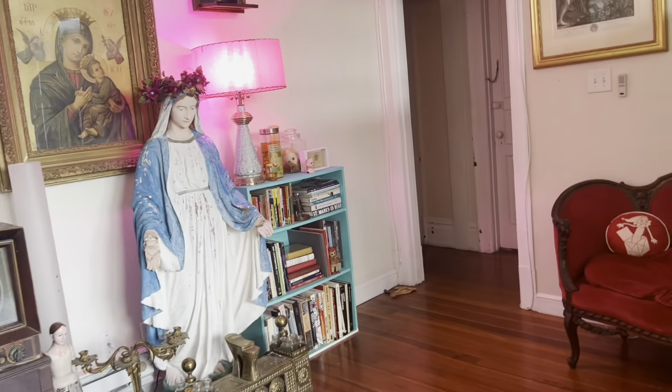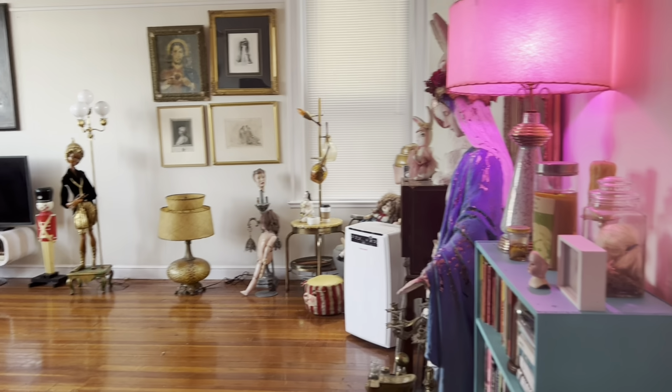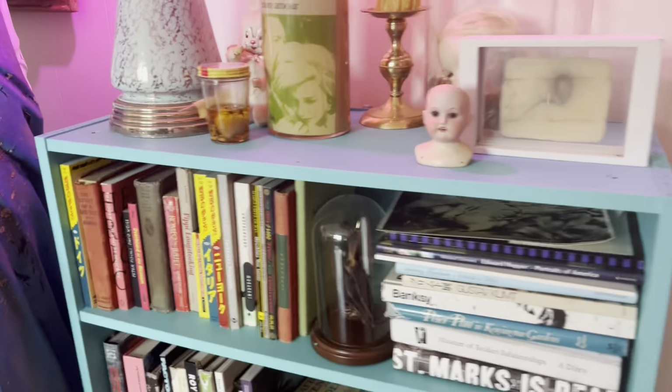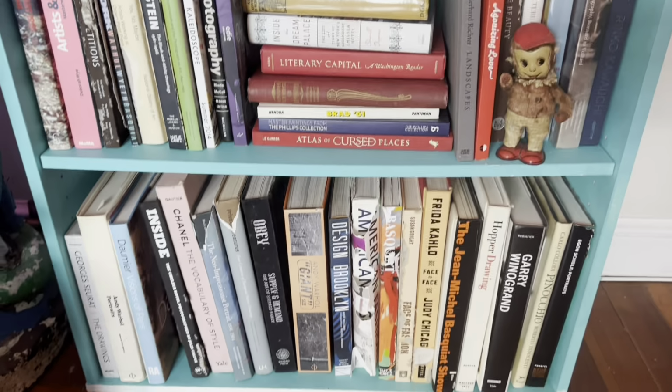There's a lot going on in here. This room is actually huge, so there's a lot of space on the walls that I'm not proud of. Hopefully one day they'll all be full. Of course, my mom always said books make a room. I have a lot of books.